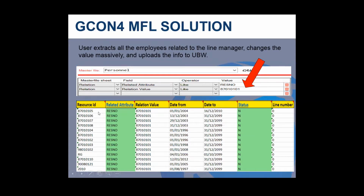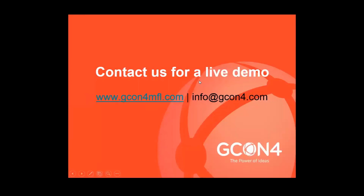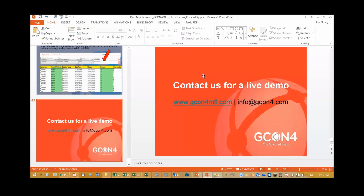This will tell us all the resources who had someone as a responsible, and now we are able to change massively in the Excel sheet all those values to the new responsible all those guys have, okay? So this is regarding the data maintenance, some examples on how Gcon4 MFL can help us during our daily or weekly tasks we need to do.